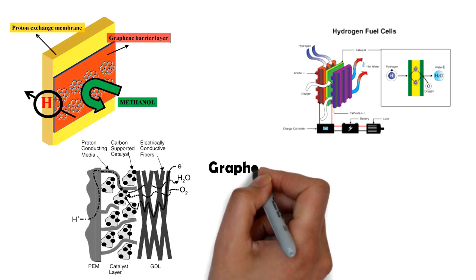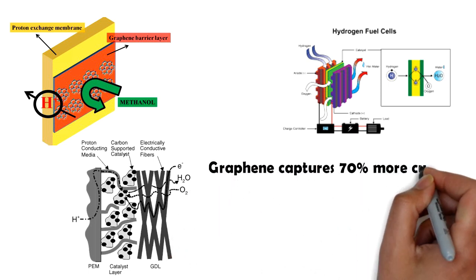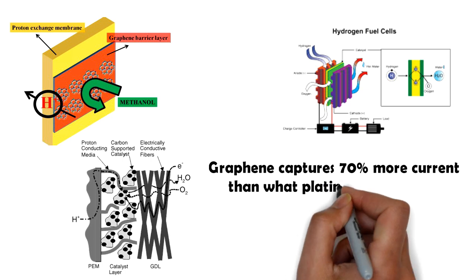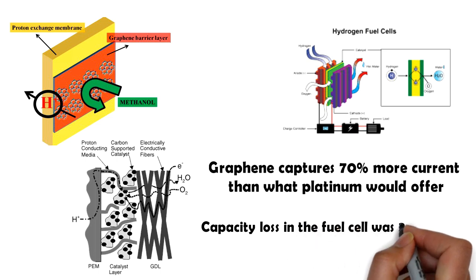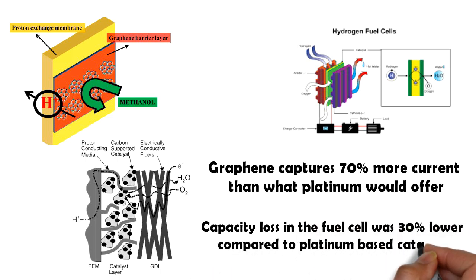For example, research at Rice University showed that graphene was able to capture 70% more current than what platinum would offer. Similarly, research at Queen Mary University and University College London has revealed that capacity loss in fuel cells was 30% lower compared to platinum-based catalysts.